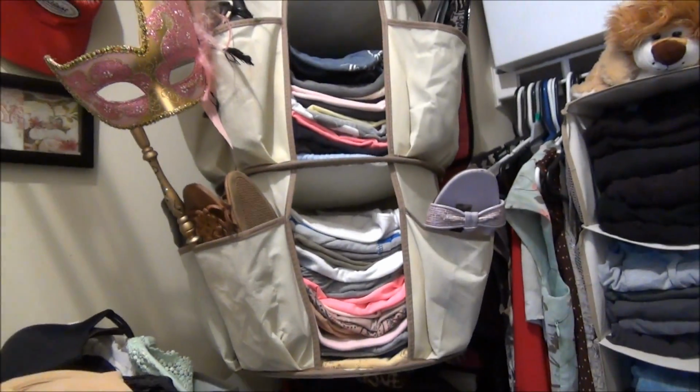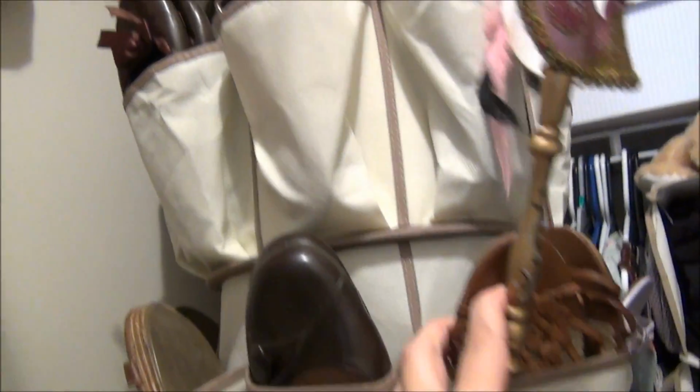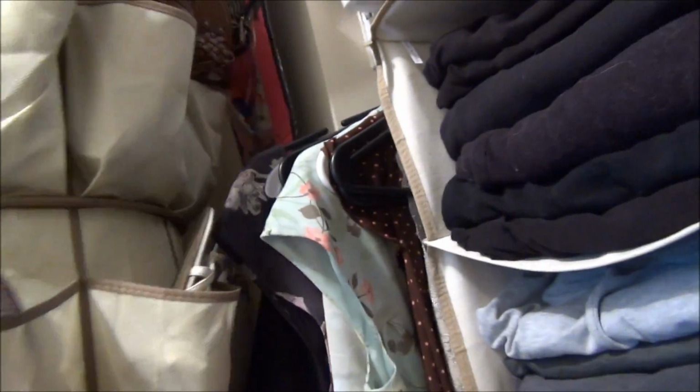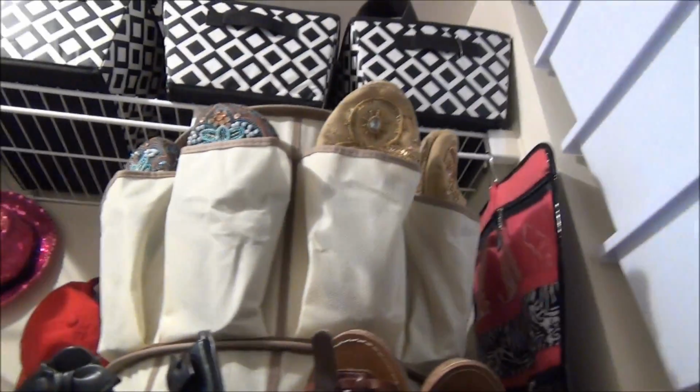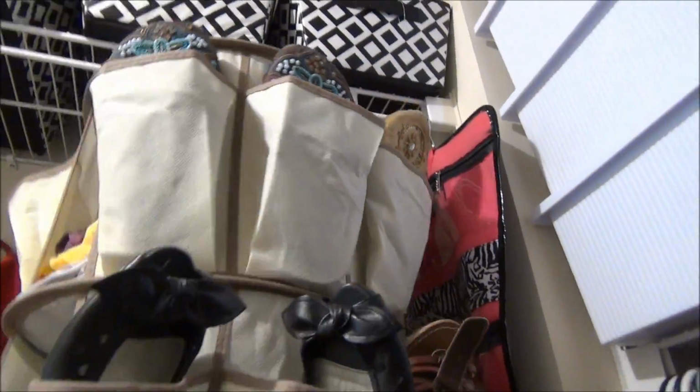Now, this carousel has more sandals and flats. Some of them I did doubles right in the little pocket. Other ones are separate. And these are just basically sandals, and some of my little beaded shoes that I love. My husband doesn't like them, but I love them.